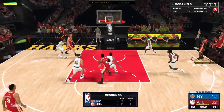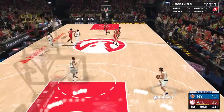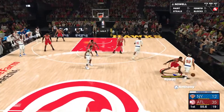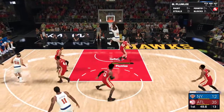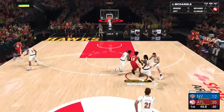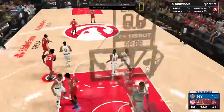McDaniels from long range gets the 3-ball to go. McDaniels got 6 points. Man, they're having a hard time defending the triple. That's 3 in a row. Pass to Gafford. It's tipped. McDaniels against DeRozan. Dinwiddie gets the bucket.